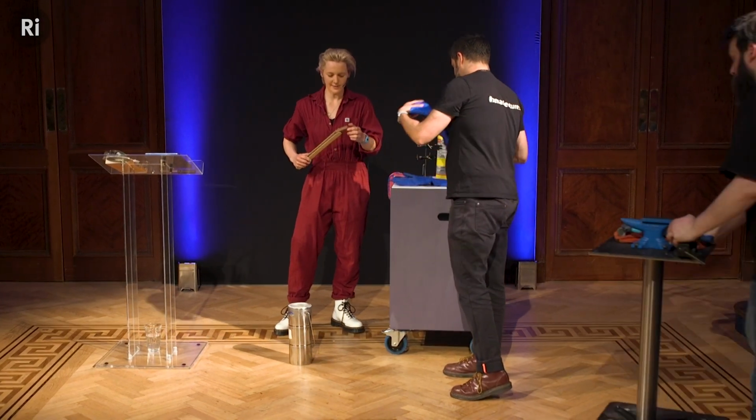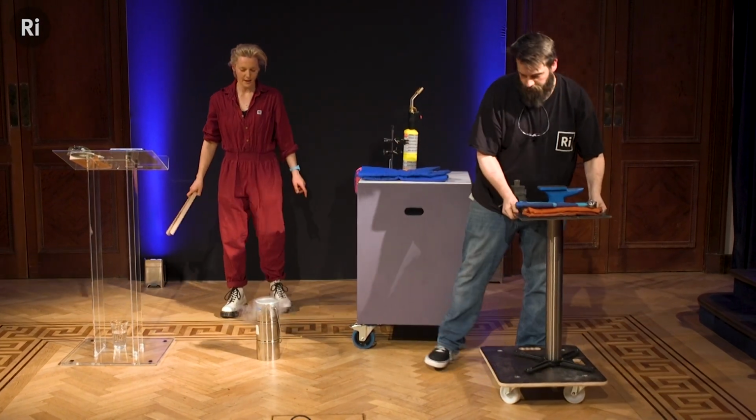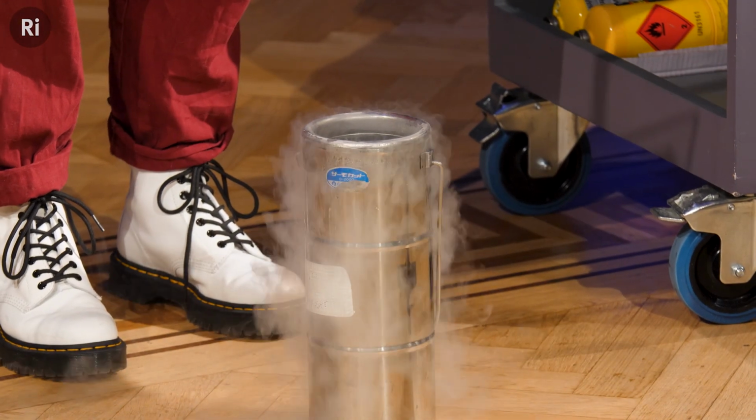Thank you. We're going to take a little Snickers, and we're going to stick it in the dewar invented by James Dewar in this very building, of liquid nitrogen in here. And it's just going to cool down for a couple of seconds. And we're going to see what happens when it breaks.